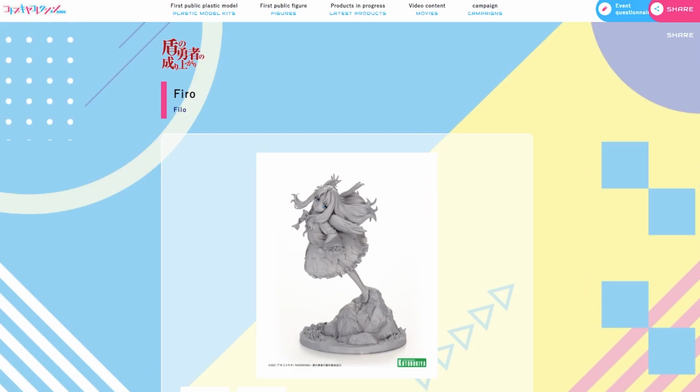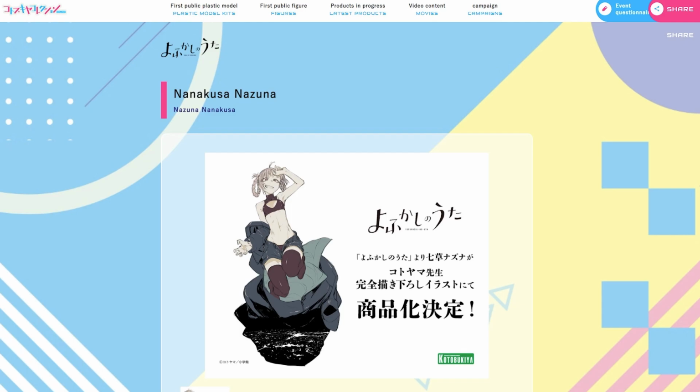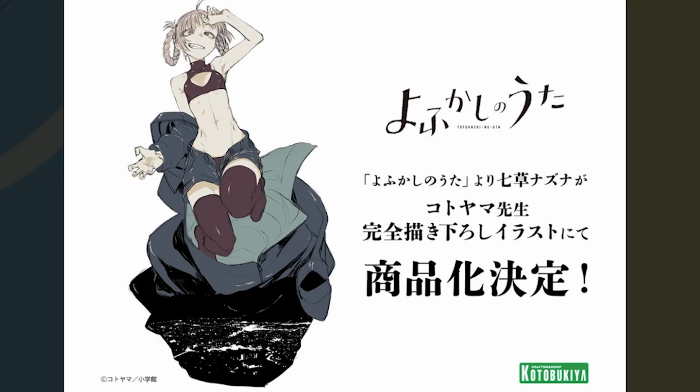Then we have a pretty cool looking Shield Hero figure. Concept art for a Call of the Night figure. I think the base for this could be really interesting. Really depends on if they go for that Night City effect at the bottom there.